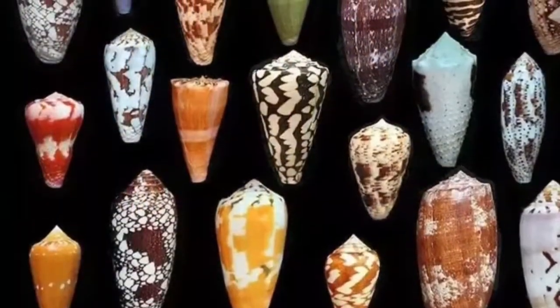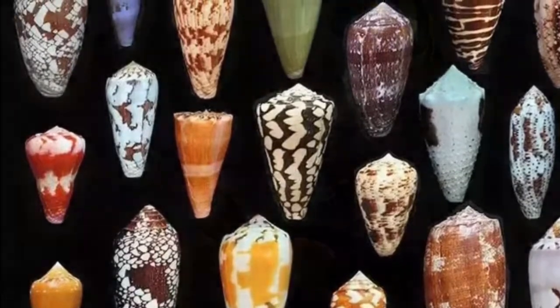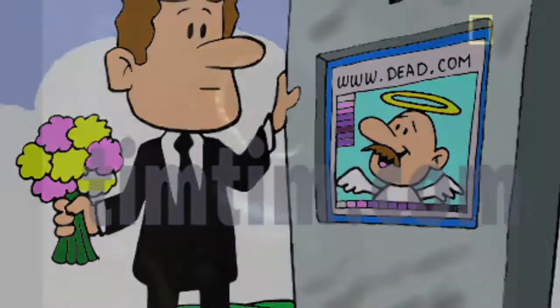There's over 800 species of cone snails, all of which have a cone-shaped shell. Plus, all of them can sting you and inject their venom. Some species are so dangerous that they can even kill you. But these are the larger species that eat bottom-dwelling fish.